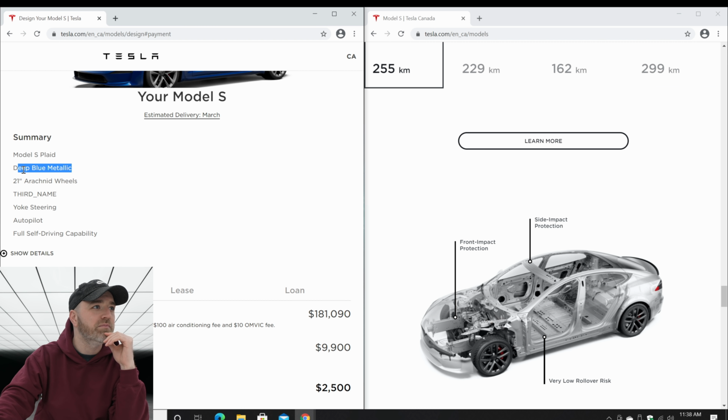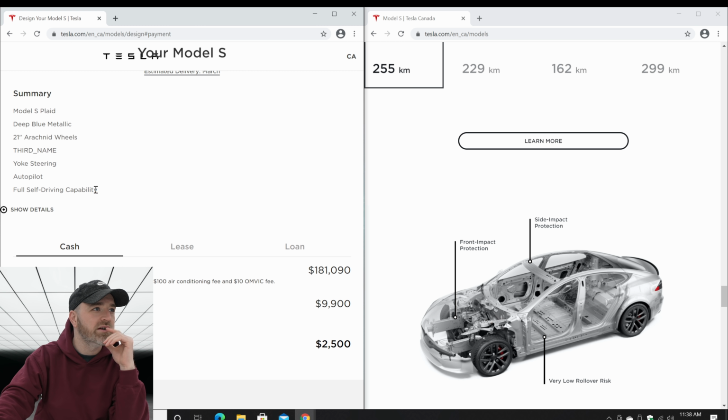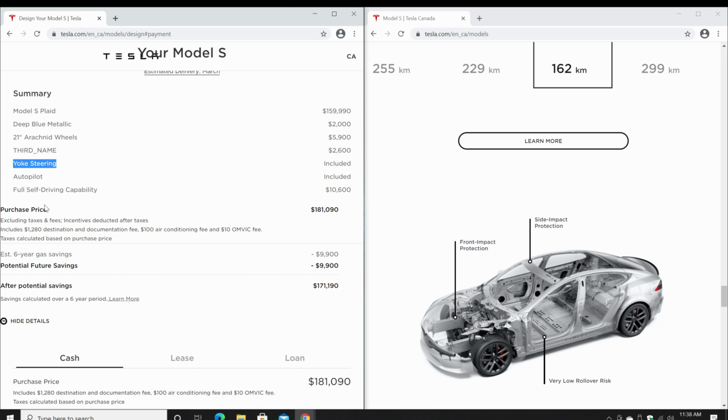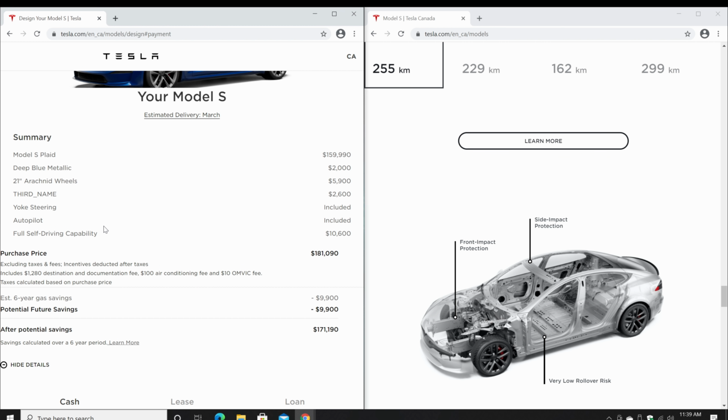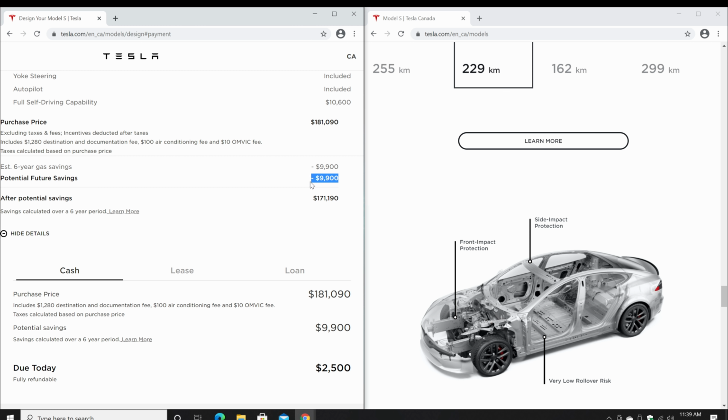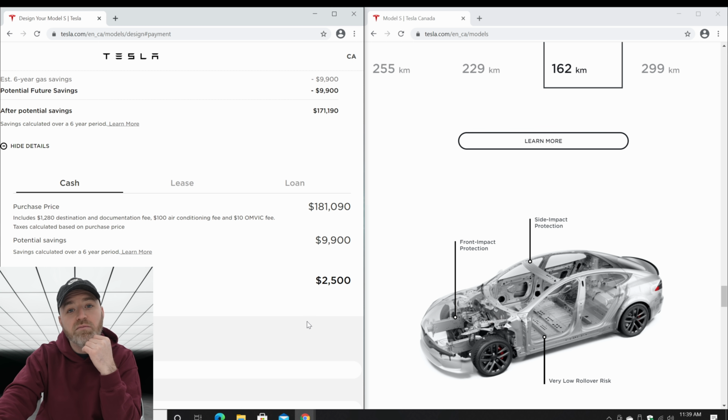All right, so what are we looking at here? Model S Plaid, delivery March, deep blue metallic, arachnid wheels, 21-inch, yoke steering. So the fact that it mentions yoke steering kind of implies to me that maybe there's a hidden steering wheel option somewhere in there. I think I heard some rumor about that. I wouldn't pick it anyways because I want to goof around with the yoke steering. Full self-driving at $10,600. That's the Canadian fee, and this is after your potential savings because you're not filling up with gas anymore. 171,190, not cheap by any means.